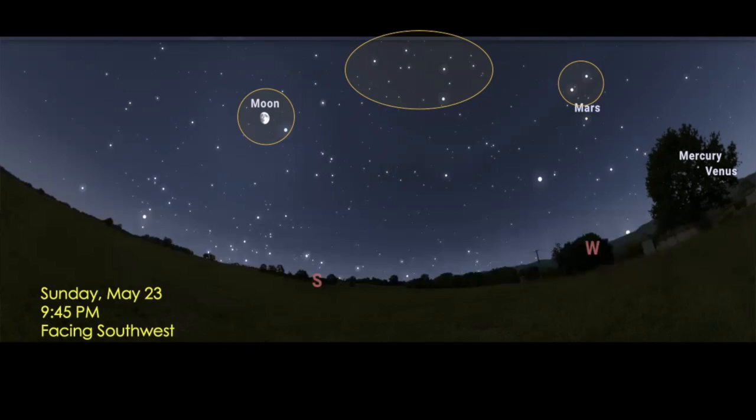Outside, you don't get the circles and words. See if you can find Leo and the Gemini brothers just with your eyes. Now, the real sky is way bigger than this screen. So tell yourself to look big and wide and find those constellations and stars.